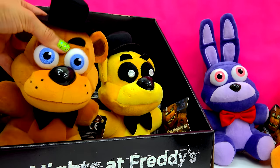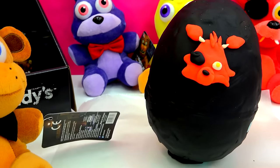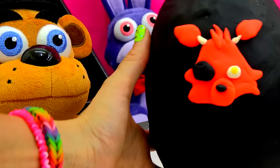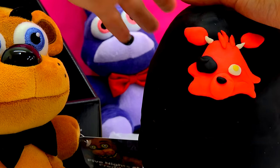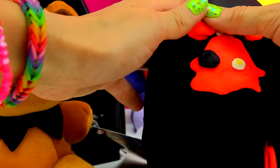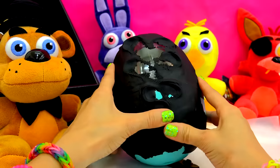There's also little Freddy. All right, super cool little Freddy. Whoa, what is going on? Look at, what in the world? A Play-Doh egg? Okay, is that Foxy on there? So there's a Five Nights Play-Doh egg. Hang on, Freddy. We're not quite ready. We gotta open up this Play-Doh egg with a cute little Foxy face on here. Goodbye, Foxy. Don't forget your eye patch. Whoop. Woo. What is in here?